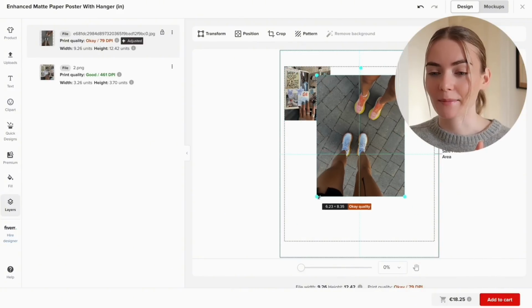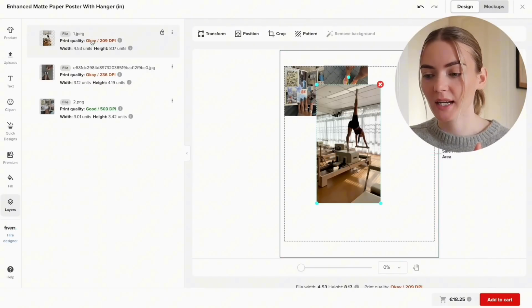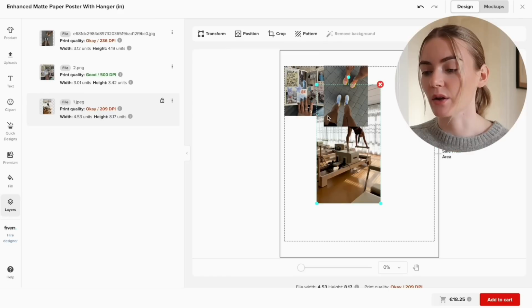And scrapbooking seems like something I might enjoy. And then I really want to get back into running and just do that regularly, so I'll add that.